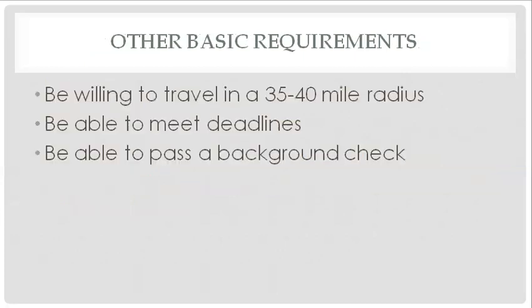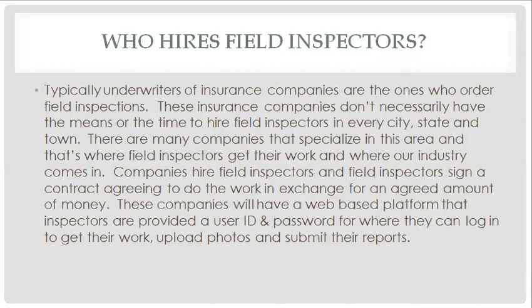Some other basic requirements: depending on where you live, you may have to travel outside your area, but the overall average is that you have to be willing to travel in a 35 to 40-mile radius. That's what they request. You must be able to meet deadlines for when your inspection orders are due, and you must be able to pass a background check. These are just the simple requirements.